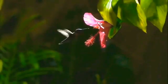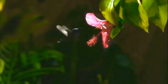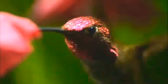The hummingbird generates 50 wing beats a second, so fast and so precise they can hover in mid-air. Perfect for extracting a meal of high-calorie nectar. As our cameras have improved, we're finally getting to see what it means to fly.